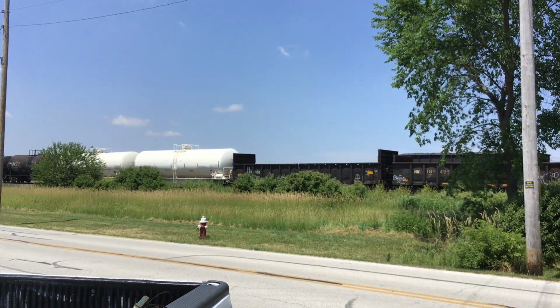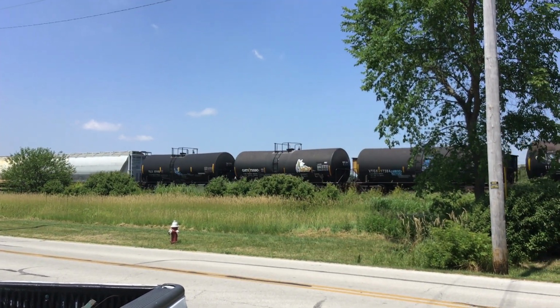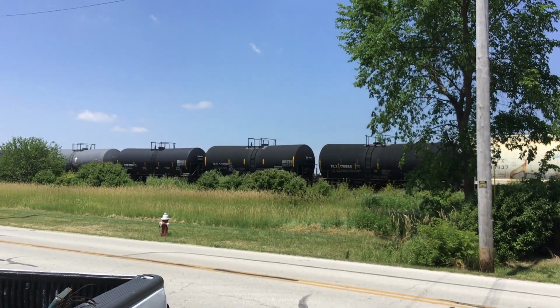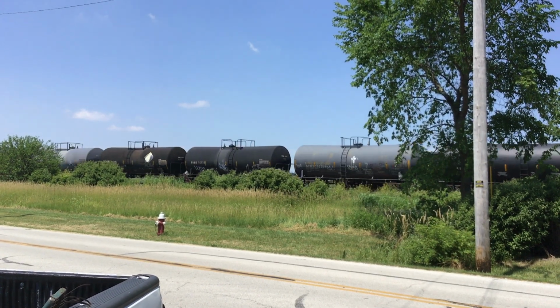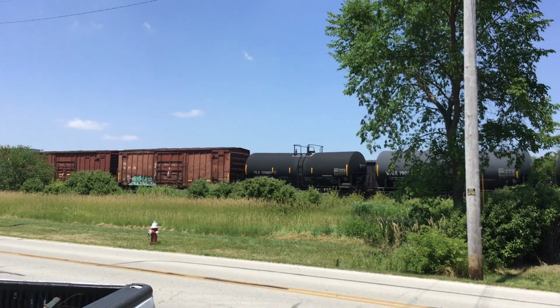This is a long train. I can see why they had the distributed power on it. It's a lot of weight. More hazmat stuff, but those ones are empty. Just empty tankers or non-haz. Probably corn syrup, I think. And you see ADM, that's food, so.